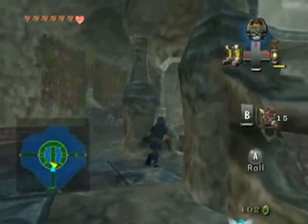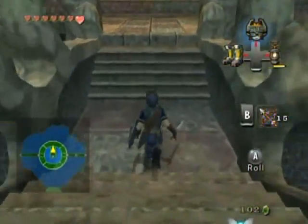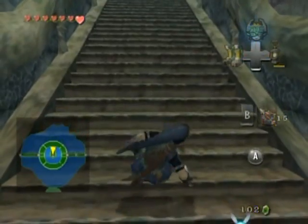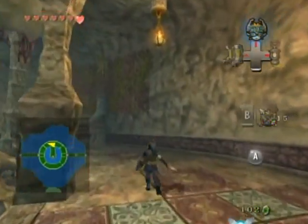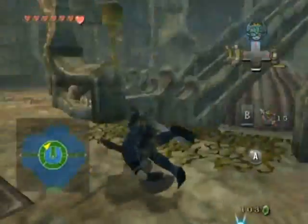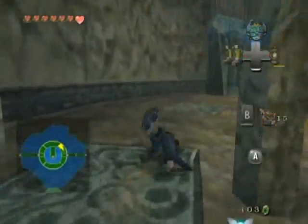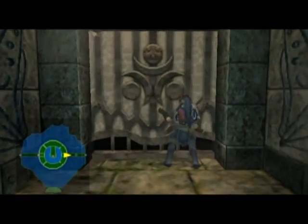Anyway, go down these stairs. Oh, and here's something funny. If you try to roll up the stairs, you hit your head on the front of the stairs. It's kind of realistic, I suppose. But if you're, you know, rolling all the time, it gets kind of annoying. Just pay attention to where the stairs are and you won't bonk your head. Well, that's only if you're going up, not when you're going down. I think this is a dead end right now.